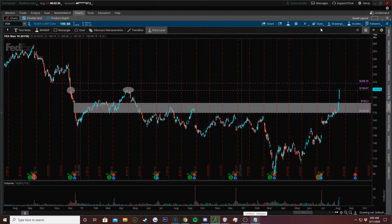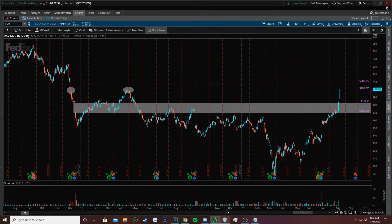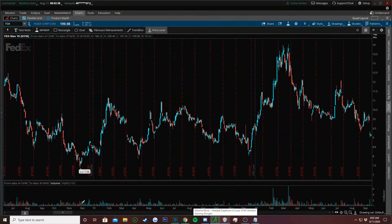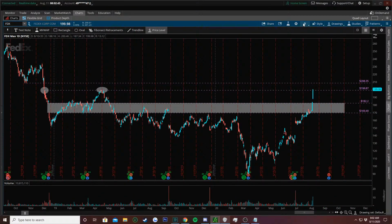Just going off of the daily chart, all I did was add the max time available, which is the entire life of this stock. So I could go back to the beginning and see when it was $7. But you should have at least one of those time frames set up to where you could just click over and see the entire lifespan of that stock.